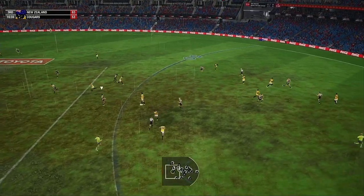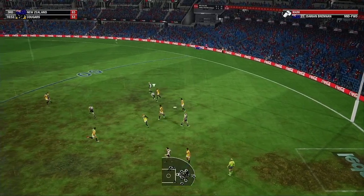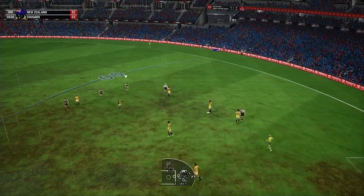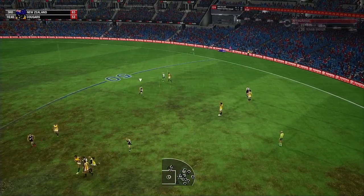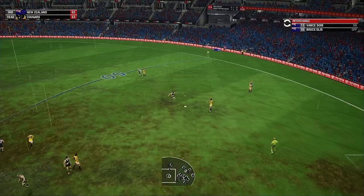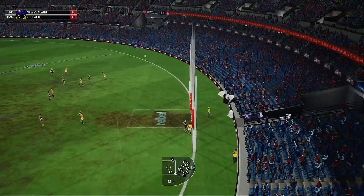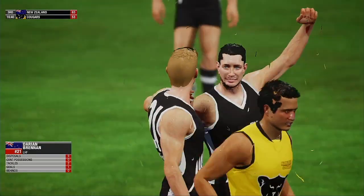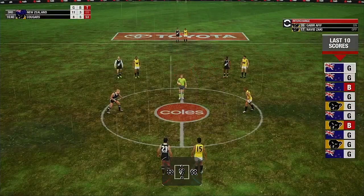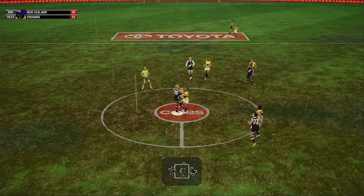Converting these opportunities could make a big difference to today's result. Marks all of them. 35 metres out. Move it on. Brennan going for number one. He's put it through. Look at him, he really enjoyed that one. New Zealand with the ascendancy over the visiting team, leading 69 to 53.